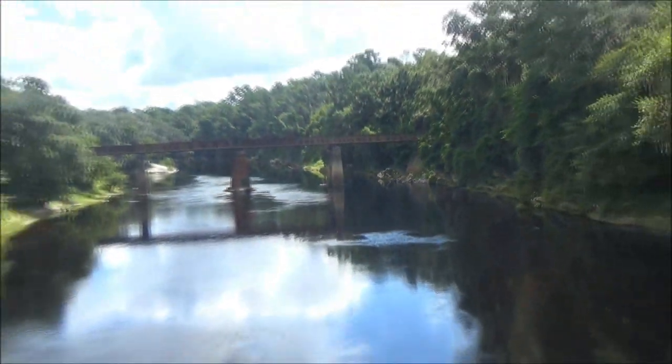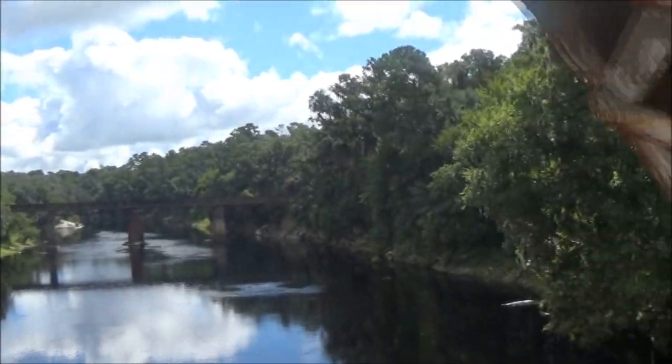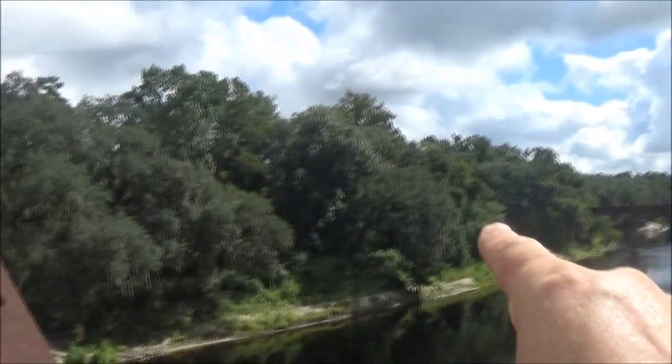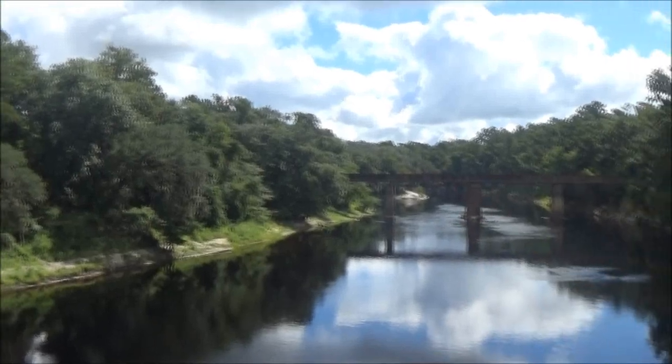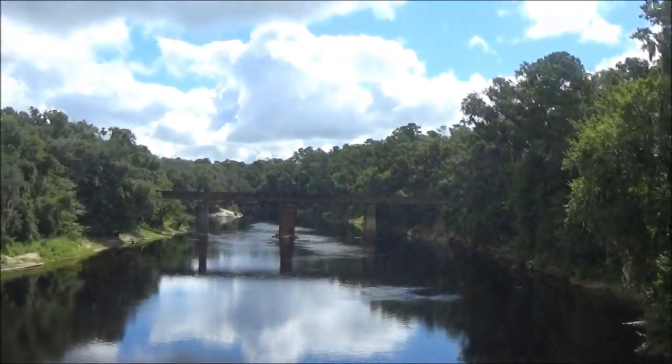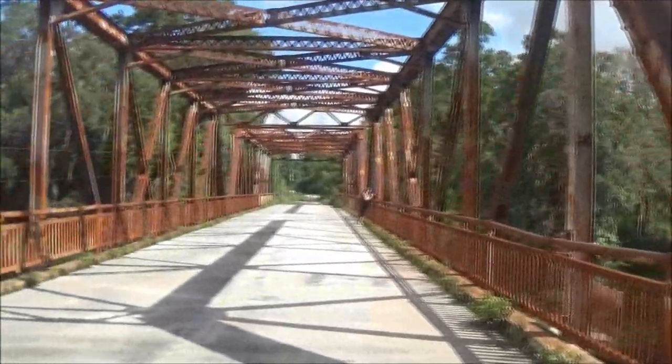There's something out there in the water. I don't know what it is. But I'll give you some dates and stuff once we get over into that direction, because there's still some ruins over there, and somewhere right in there was the sawmill, and we'll take you guys hiking back in there too. But it's very pretty here.